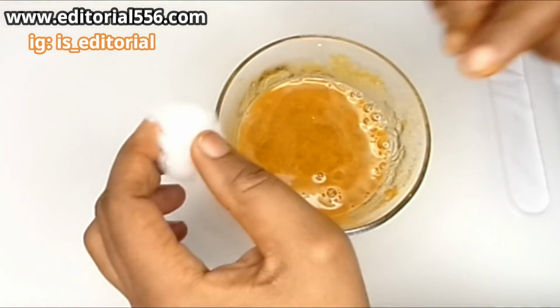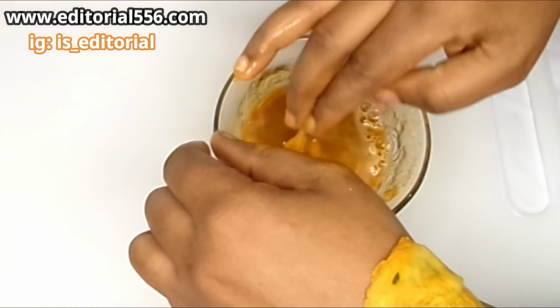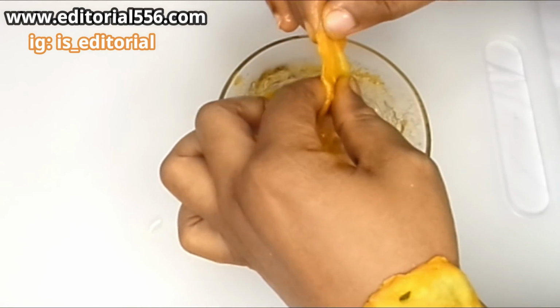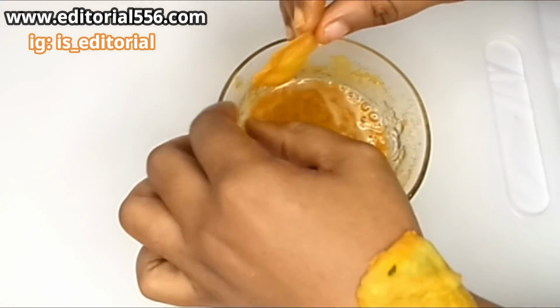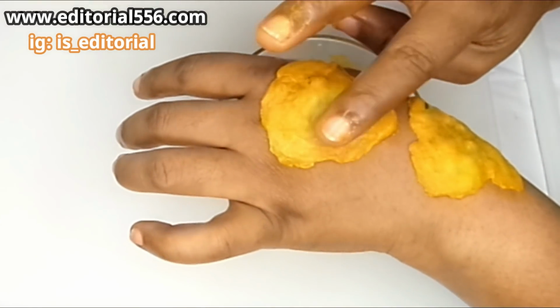Now before you use this particular treatment, you have to refrigerate it so that it will be cold but not too cold, okay, so that you know your skin can take it. It just be a little cool so that your skin can actually take it. So after which you cover it onto your eye area just like that.